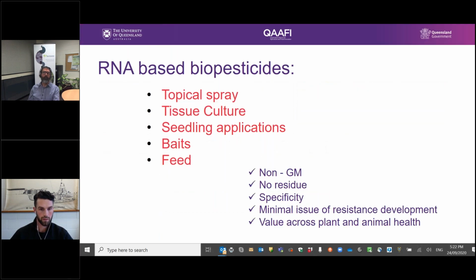If I think of RNA-based biopesticides, we started as a spray, but we are looking at different applications now. Can we put it in a tissue culture media and protect plants? Seedling applications, baits, or feed. I'm also working on a project on fire ants. Can we put it in the bait of fire ants, and when they feed, get a control through that? We have a project looking at plants. Now we are also looking at animal health like sheep blowfly. So it has a bigger value, across plant and animal health.